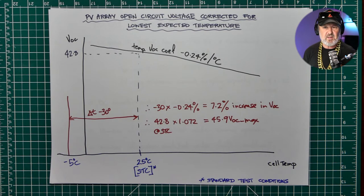Now, I did mention that you need to be able to calculate the maximum open circuit voltage of the PV array. This is nothing new. 5033 has always required this. In fact, ASNZS 5033 always refers to VOC as VOC max. That's always been the case. And VOC max is at the coldest expected operating temperature.